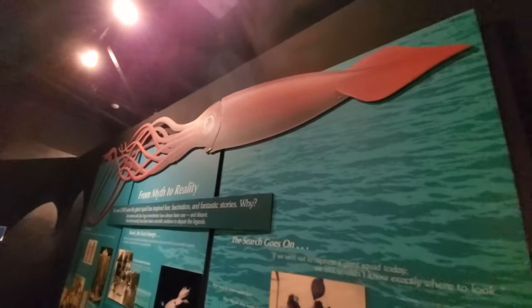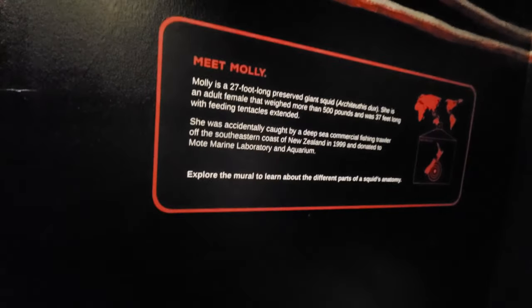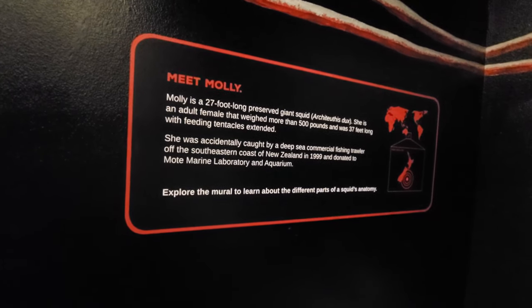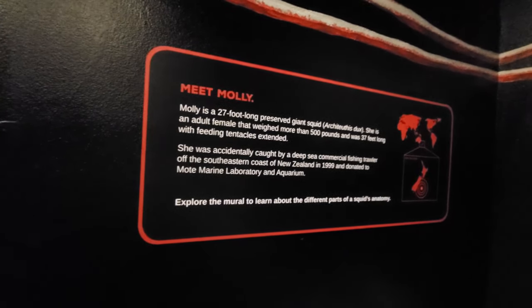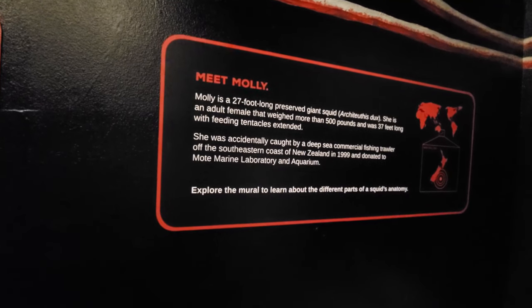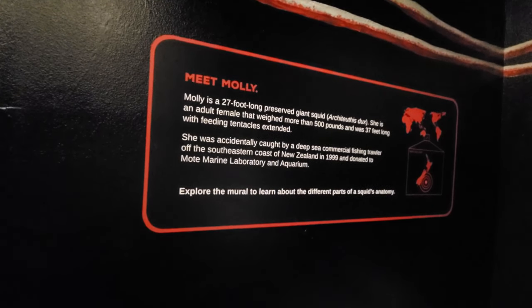Apparently that is this. From myth to reality, it says. Look at this. Giant squid. Meet Molly. Molly is a 27-foot long preserved giant squid, and I cannot pronounce that. She is an adult female that weighed more than 500 pounds and was 37 feet long with feeding tentacles extended. She was accidentally caught by a deep sea commercial fishing trawler off the southeastern coast of New Zealand in 1999, and donated to the Mote Marine Laboratory and Aquarium.